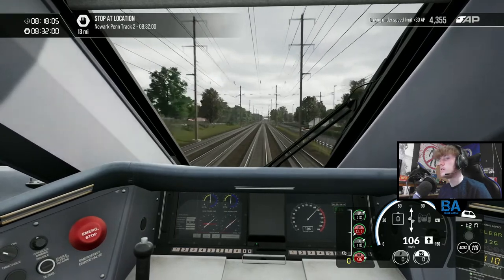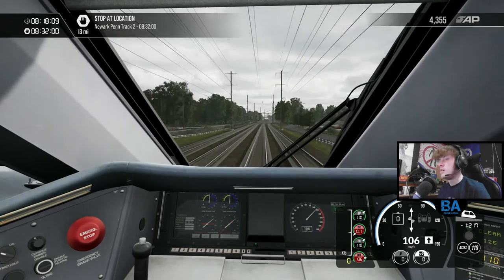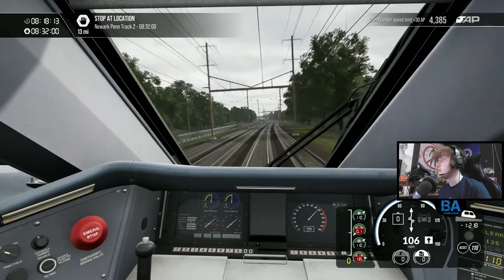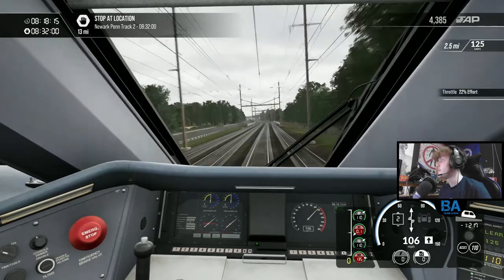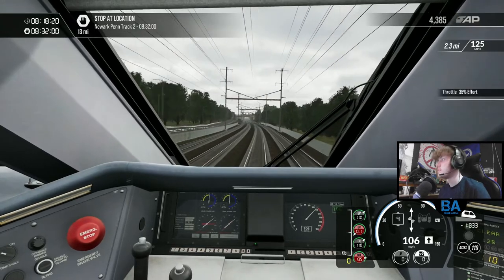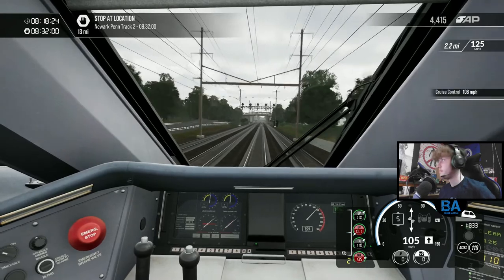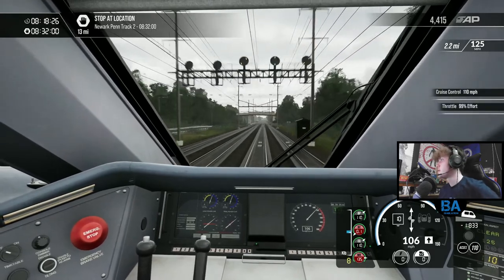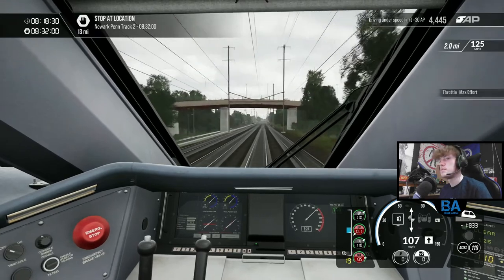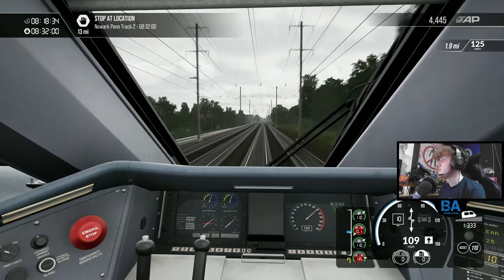Been doing some runs up and down Boston Sprinter, lovely. Only done a couple of runs so far due to work, but love the Acela and the fact you get a long run on this. But you do, yeah. That's sort of 50 minutes or more, well, sort of 30 minutes non-stop. Let's get that back up. Got 125 coming up as well.